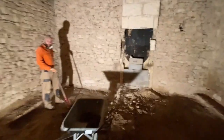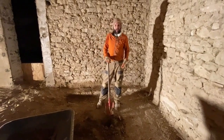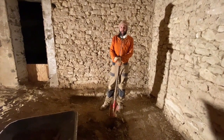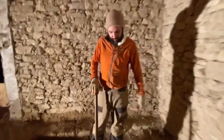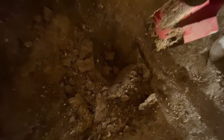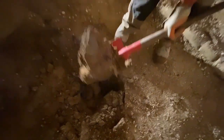All right, breaking ground. Again. Oh, this is going to be way faster than the other side. You think so? The other side was very hard clay. It seems like a mixture of soil and some soft clay. That's nice. Right? Good luck, my friend. Thanks.